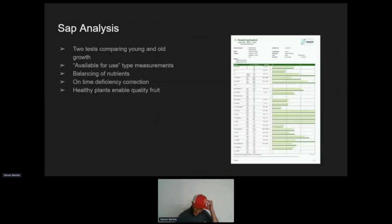Sap analysis is another section that somebody else will cover in much, much better detail than I will. So I'll just touch on a few things here. The basic idea, in case anyone doesn't know, is 2 tests. We're comparing young leaves to old leaves. And in that way, we can see a metric, maybe you would say, of accessible for use.